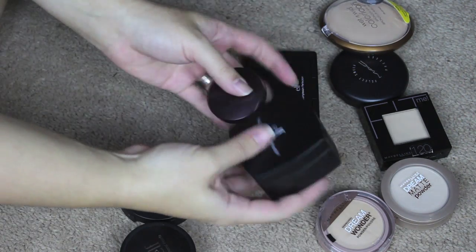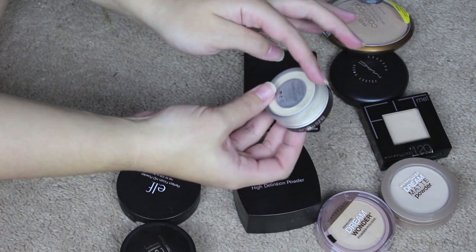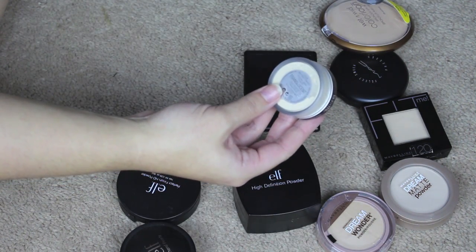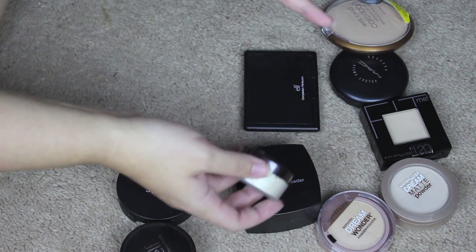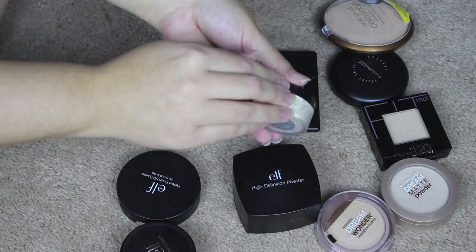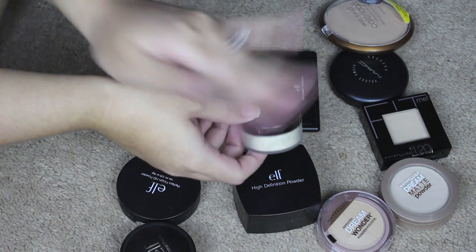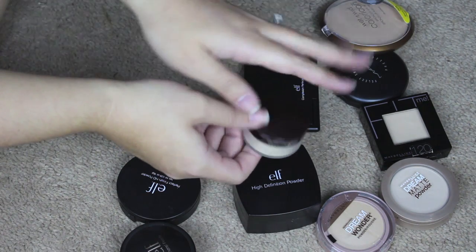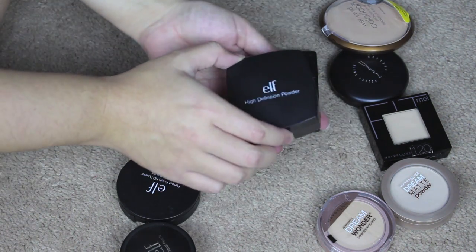I have two high definition powders, one from e.l.f. and one from Laura Mercier. This is actually just a translucent loose setting powder. This is the Travel Guide. I bought this because it was half the price, and I wanted to make sure I love it, and I do. It's 100% worth the money. I love setting my foundation all over with it. It does not get cakey, gives you an even smooth canvas. I love it. So I'm keeping this one.